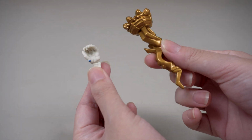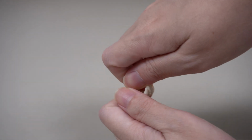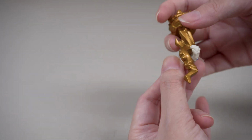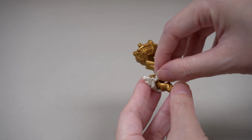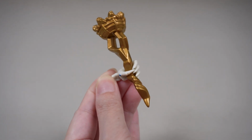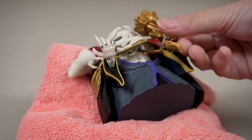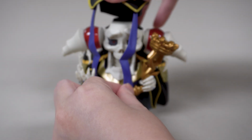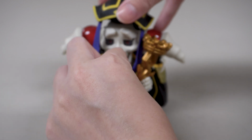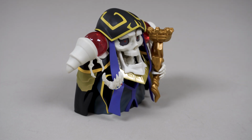For the left side, I'm going with the hand which holds his golden staff. The thumb is actually detachable, so the staff can slot into his hand. Although the thumb is a separate piece, the joint is not that obvious since it's a skeletal hand. With that done, I can slot this into his other sleeve, and it required quite a bit of nudging to finally get in. Last but not least, to reattach his hood. Those ribbons are supposed to be behind his hands, so I gotta adjust them a little bit. And that's it. Ainz Ooal Gown is now set up.